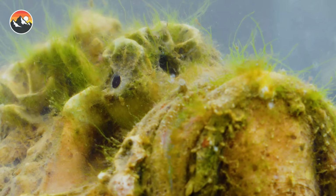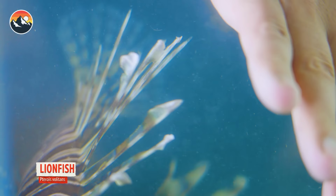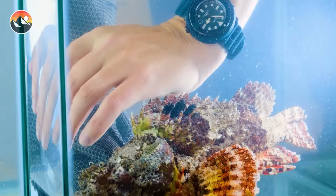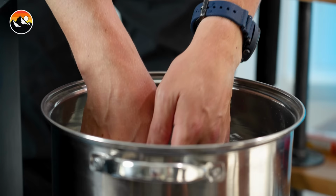And I've already experienced my fair share of fish stings. One from the most common fish sting, which is the lionfish. Ah! And the other from the scorpionfish, which is the most toxic fish sting in North America. Oh! Yeah, he got me. Each sting was painful, but I was certainly able to tough it out with basic treatment.